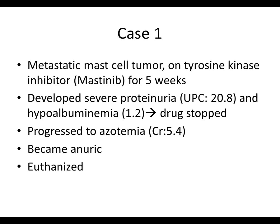And so this particular dog was on therapy for metastatic mast cell tumors. So she was on a tyrosine kinase inhibitor, and she'd been on it for about 5 weeks. Interestingly, the package insert tells you to check a UPC every 2 weeks just to check, because, and they say if you detect proteinuria, you should stop the drug. So the dog had normal baseline, had a normal 2-week evaluation, I think, or something like that.